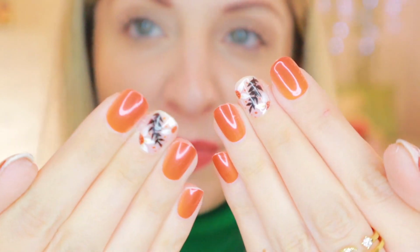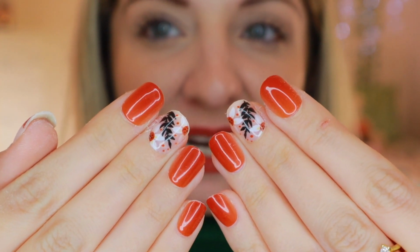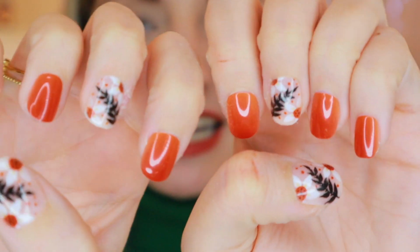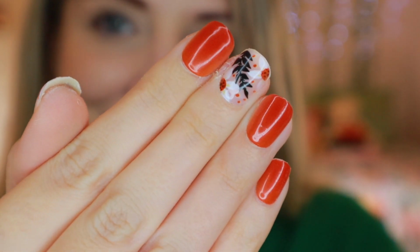Okay, so these are the nails applied. As I'm applying them, I'm realizing that they have nothing to do with Christmas, but it's fine. They're really, really pretty, and I really love them, honestly. And they honestly look like my nails. Without them, I feel so incomplete, and they don't match my lipstick, but they're so close to.